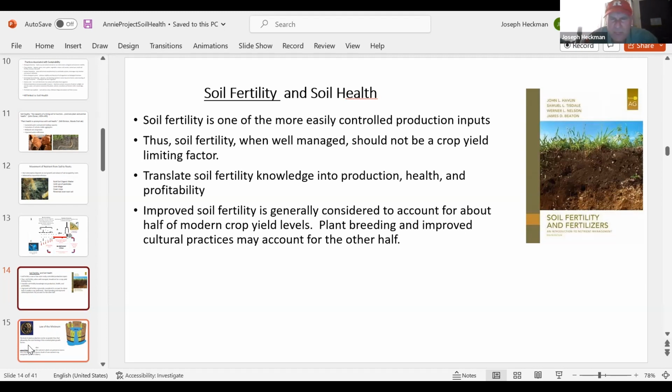Now, there's some other things too that are important, like plant variety or plant breeding or genetics and cultural practices. They're all important too, and they account for perhaps the other half of what has allowed modern agriculture to increase production. But soil fertility was a big one, and it should never be neglected.